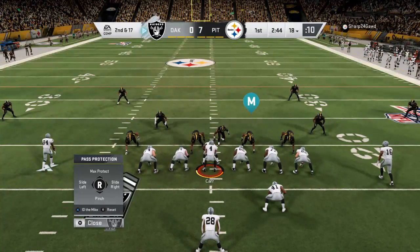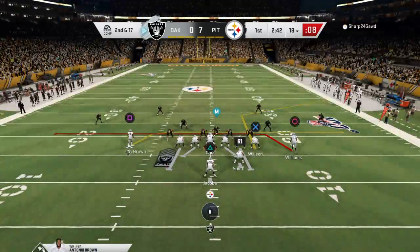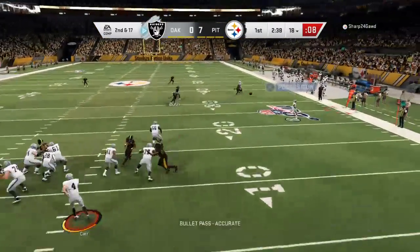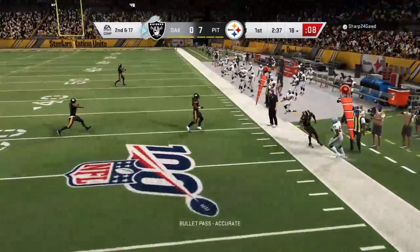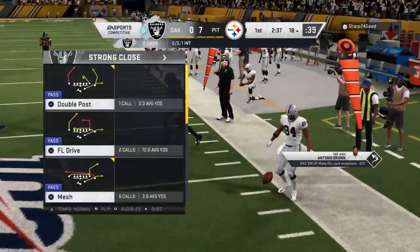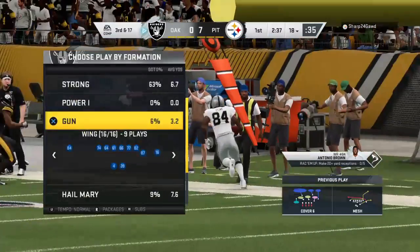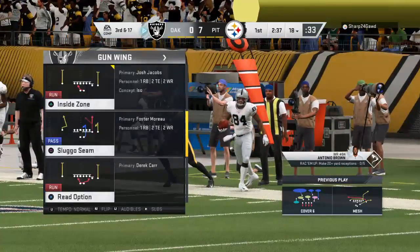To try again after the sack. Carr. And this one taken in on the right sideline, but not in the field of play. They say it's incomplete. The throw led him a little too far. It brings up 3rd down.